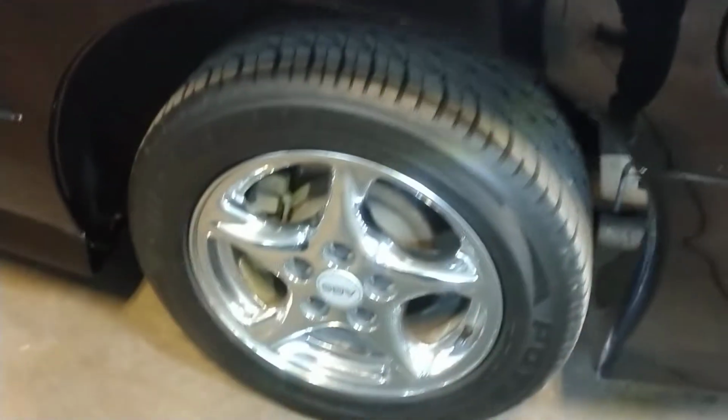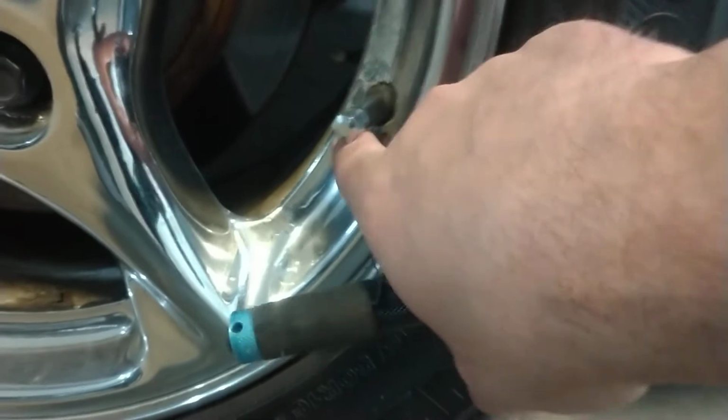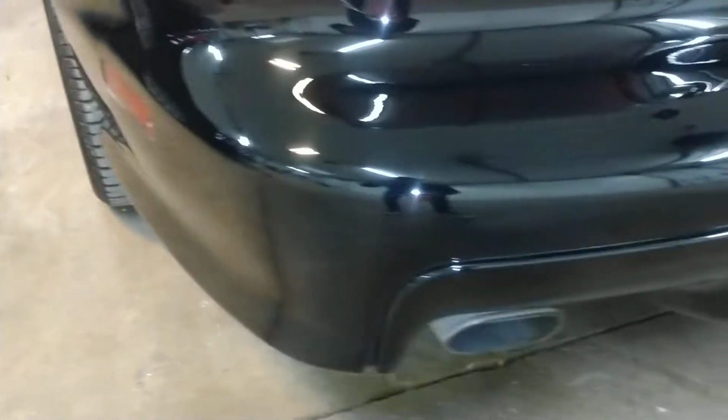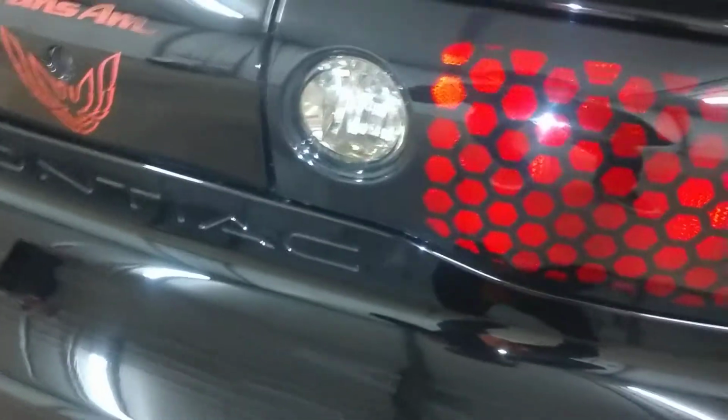So, can't wait to show you the inside. The inside's in great shape too. Tires have plenty of life left on them. This might be the wheel where there's a small little bubble starting right at the valve stem in the chrome. Rear bumper's in great shape. Excuse me, got a little dust on it. Okay, so rear bumper's in great shape. I don't see any spider web type cracking, anything like that, nowhere on the whole rear bumper. Rear tail lights, excellent condition. No issues there.